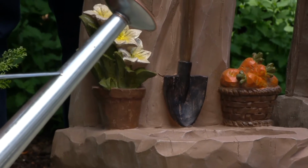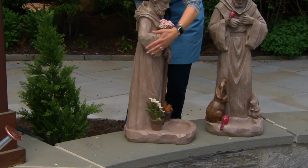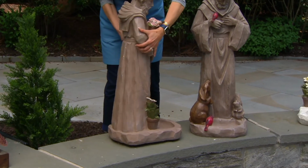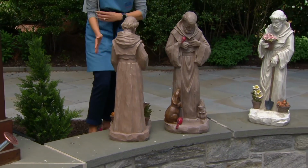You'll be attracting the birds to the great garden. It's a bird feeder. But I'm going to turn it around. Thank you. Oh, and they are substantial. Now, just so you know, you will be able to move them around. They're not so heavy that you have to get someone to come help you, but they're also substantial enough that they're never going to tip over even in wind.